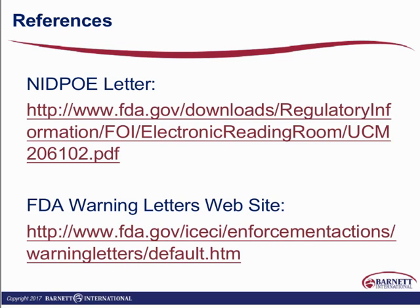Okay, if you want the reference for that NIDPO letter, you can see the whole thing right at that particular website there. To see other warning letters, the FDA warning letters website is listed here.